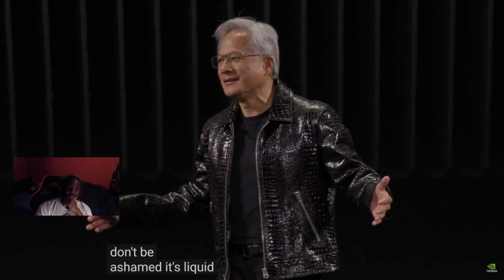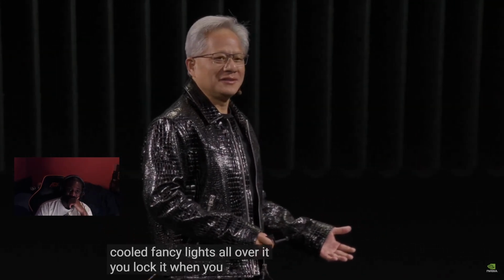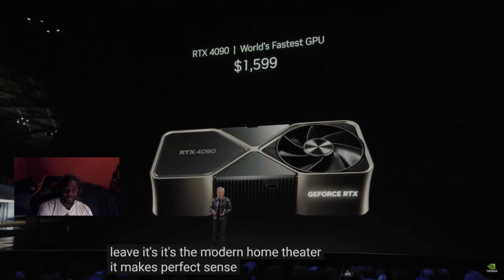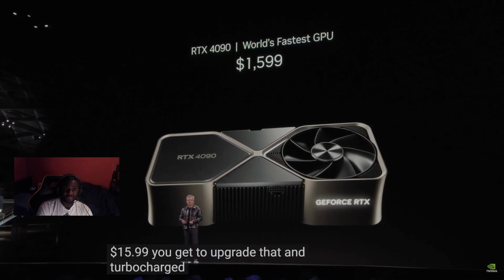It's liquid cooled, fancy lights all over it. You lock it when you leave. It's the modern home theater. It makes perfect sense. And now for $1,500 and $1,599, you get to upgrade that and turbocharge the living daylights out of it.